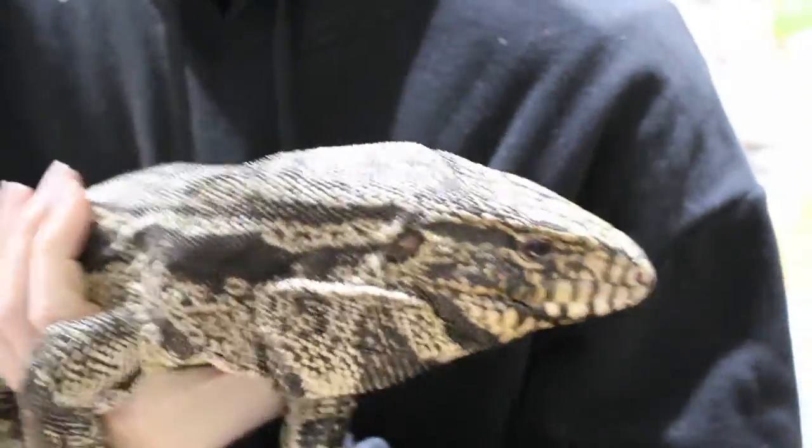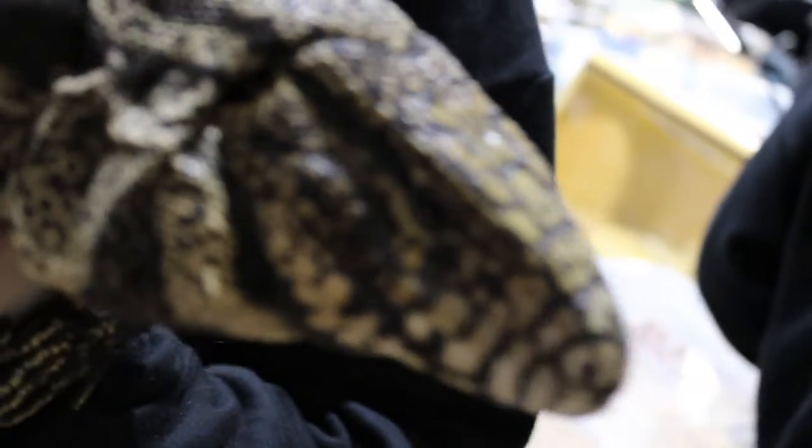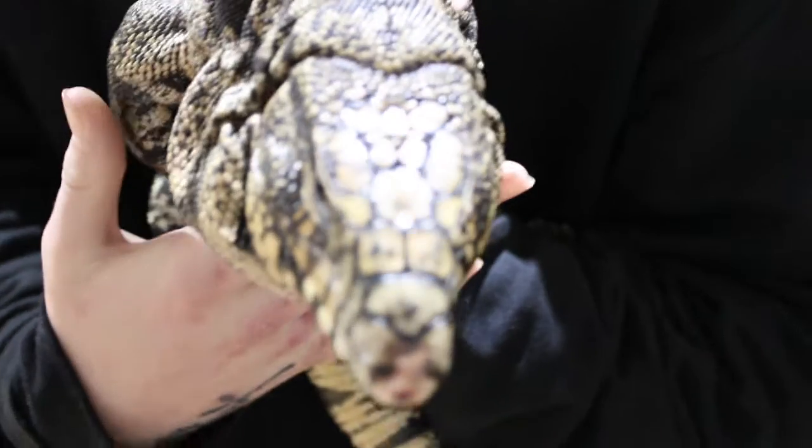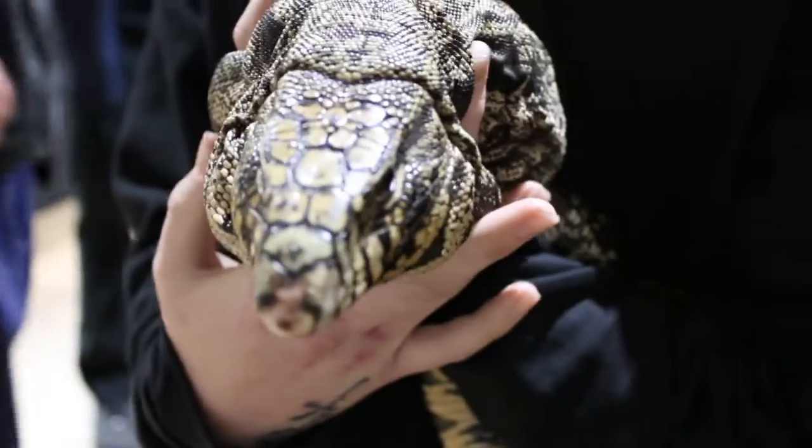Now, another reason I want to show this guy off again is because Florida has banned these amazing animals. These guys are wonderful animals. They make great pets if you have the space. They're for a little bit more intermediate keepers. I don't want newbies to buy them, because these guys are kind of like the bulldogs of the lizards. Just look at his cheeks there. These guys are such beautiful animals.